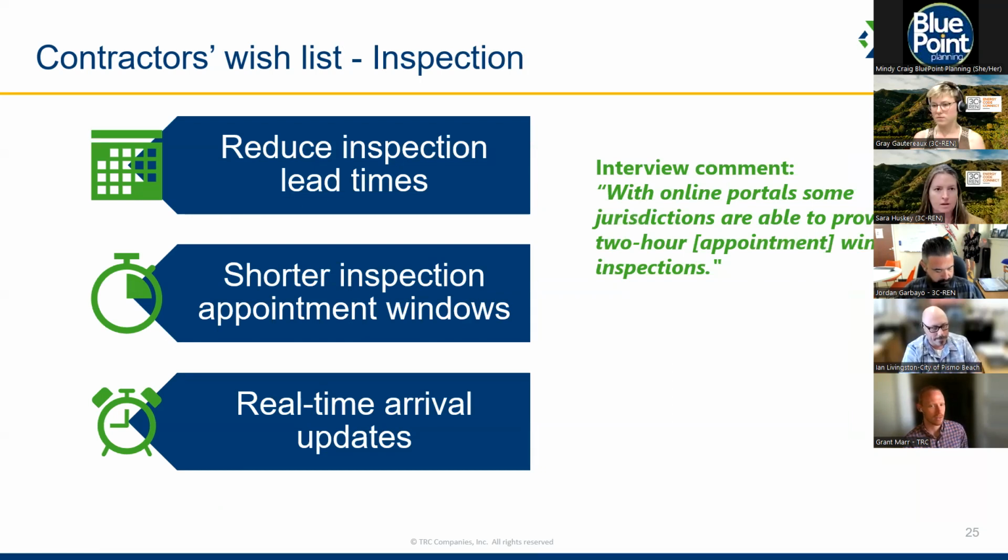Contractors also named some wish list items around inspection specifically. So reducing inspection lead times, shorter inspection appointment windows, real-time arrival updates. These all make sense, but we synthesized these into the top wish list items around inspections named by contractors. One interview comment here: with online portals, some jurisdictions are able to provide a two-hour appointment window for inspections. So just a data point there.